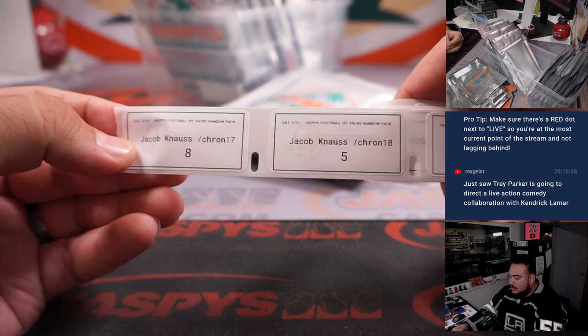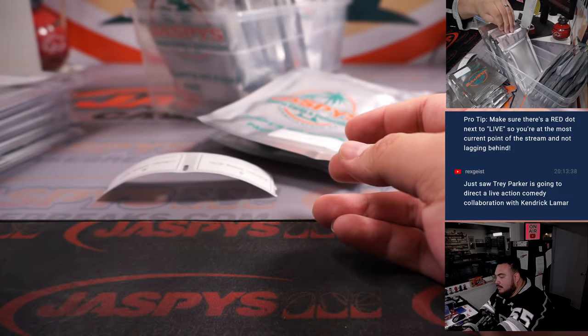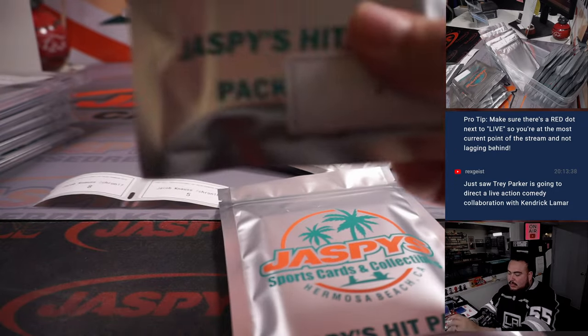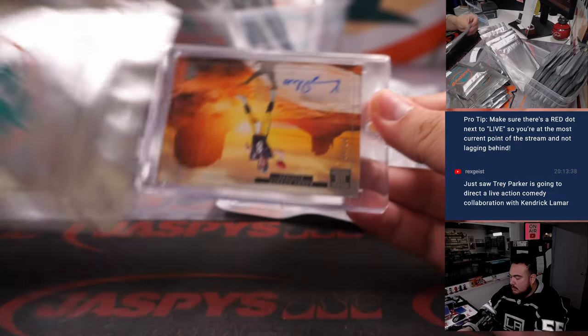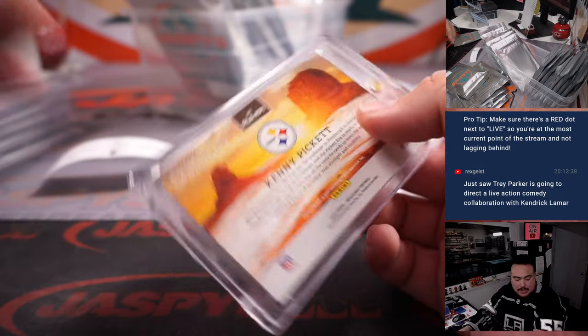All right, Jacob with 2 of them from Chronicles, 17 and 18. Damn, nice. 8 and 5. 5 and 8. How about a Kenny Pickett from Impeccable, 10 of 99. Rookie Landscape.